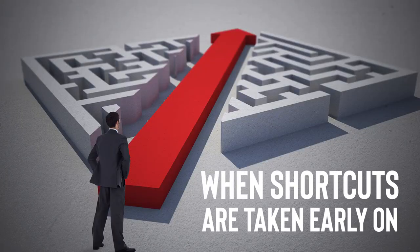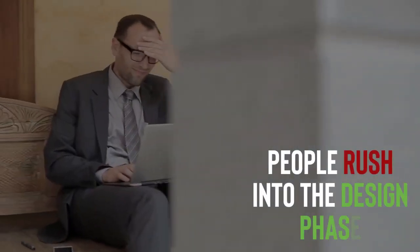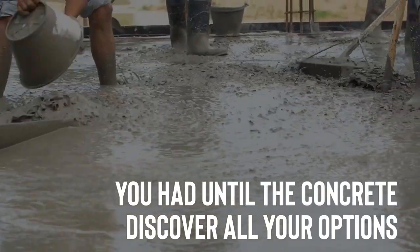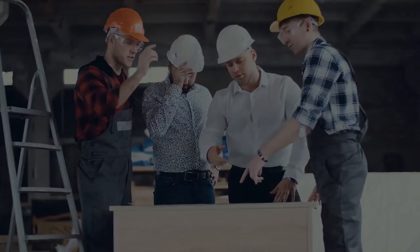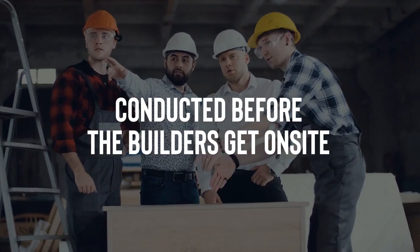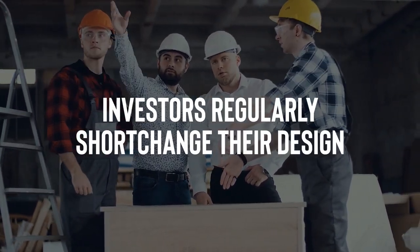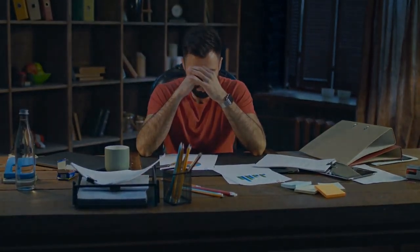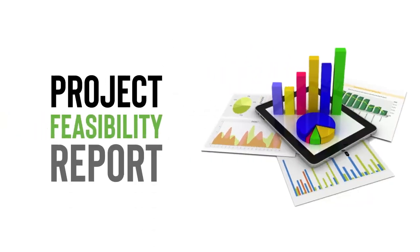And when shortcuts are taken early on and people rush into the design phase, then you will not discover all the options you had until the concrete has already been poured. Without getting a full project feasibility report conducted before the builders get on site, investors regularly shortchange their design. Late discovery of your needs and options leaves you crying, "If only I'd known." That's why we created the Project Feasibility Report.